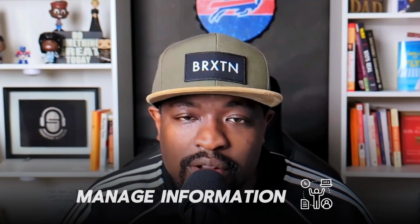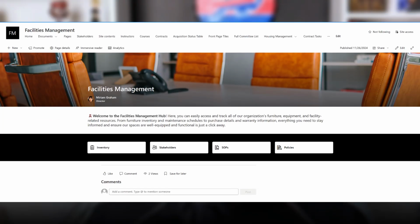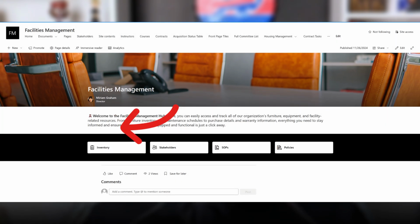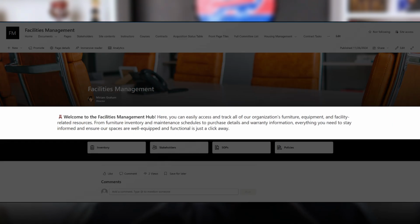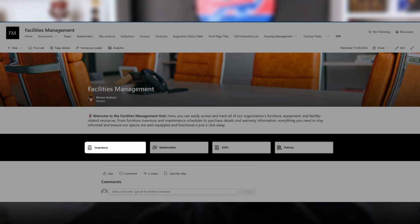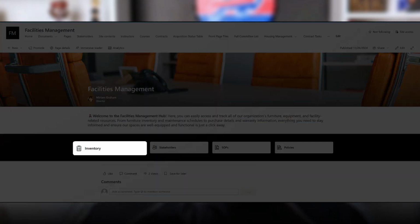Third, Sean thinks to himself, the boss is asking about equipment inside of a building. There's no telling what else the boss doesn't know. So let me go ahead and spin up a site so that my boss can use the site to get all the information. So Sean goes to SharePoint, creates a facilities management SharePoint site, puts a big picture at the top to represent equipment, puts the boss's name right underneath that. Then underneath that puts a short blurb that explains what everyone at the organization can find on the facilities management site. Then Sean puts a button that leads to inventory. And Sean can put a bunch of other things on there like policies, procedures, stakeholders, whatever.